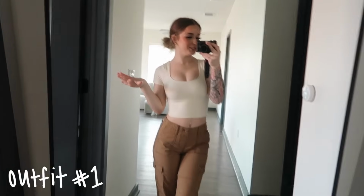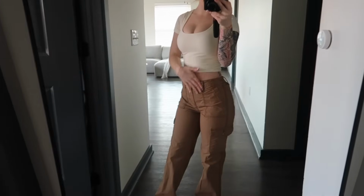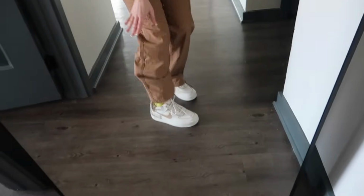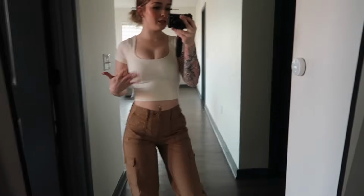Here is outfit option number one. So I paired the cream top with these pants that I actually bought from Walmart. Yeah, I bought them from Walmart. They were super cheap and they fit amazing. I love them so much. They're like little cargo pants. And then I paired them with the shoes, and I feel like, okay, not the yellow socks, but the shoes look so good with this outfit, and it ties in the brown and the cream colors in the shoes. So honestly, this might be the fit that I go with.